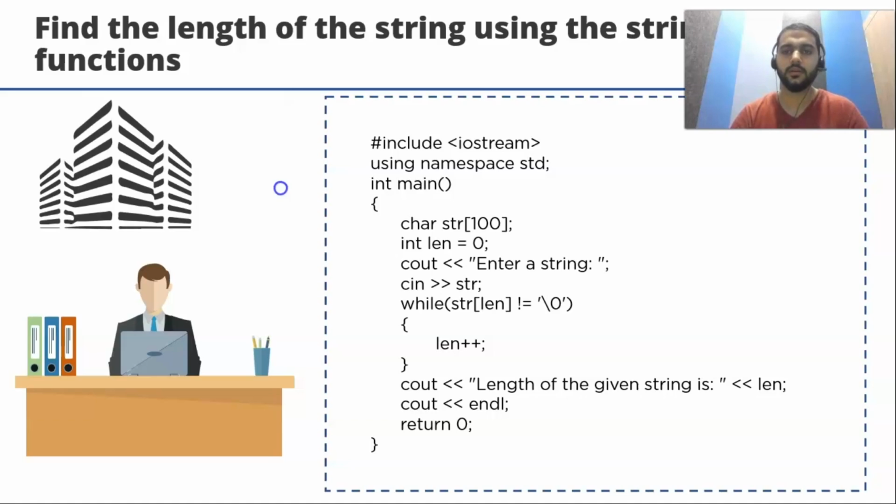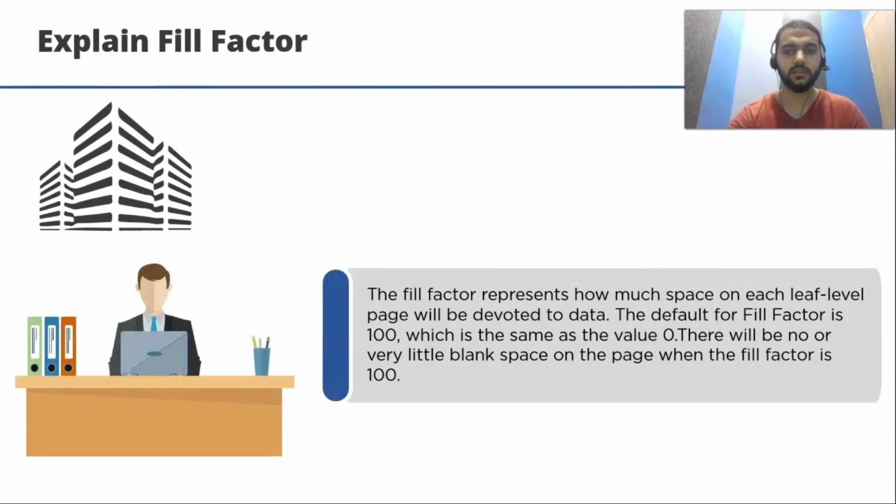All right. Next question is, explain the fill factor. The fill factor represents how much space on each leaf level page will be devoted to data. SQL Server's smallest unit is the page, which is composed of 8K pages.